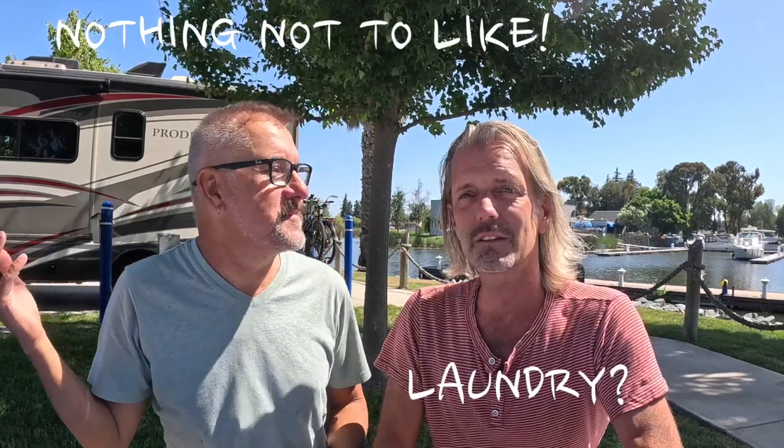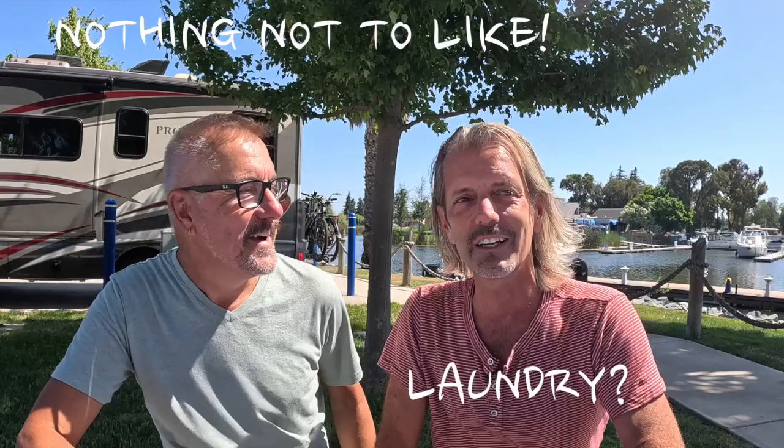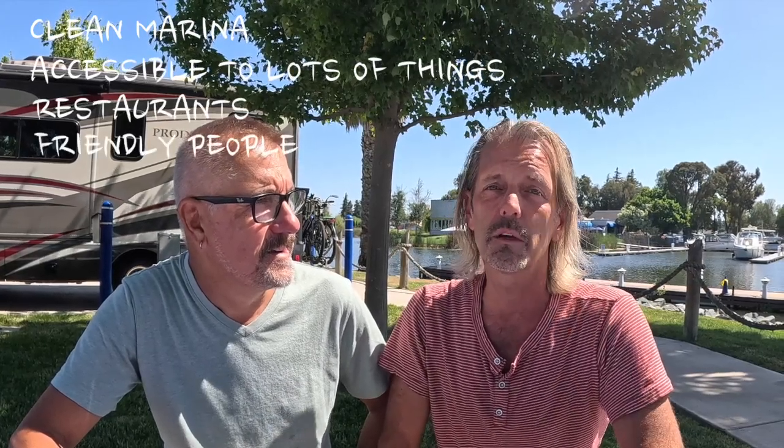I liked catching up on laundry and feeling ready to go because we're boondocking the next few stops. But the marina is very clean, very accessible. You've got the water, and there are restaurants if you want to go. The people were so friendly. All the staff were very friendly and welcoming. A lot of people live permanently on their boats here, kind of like nomading in your RV. They're nomads on their boat. And they were all very friendly. It's just really quiet and polite and nice.